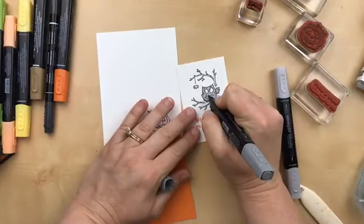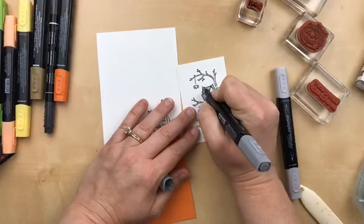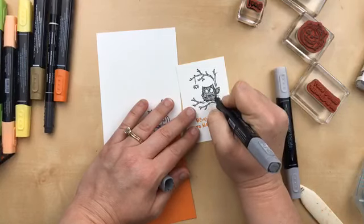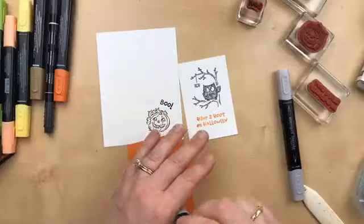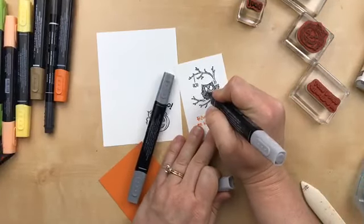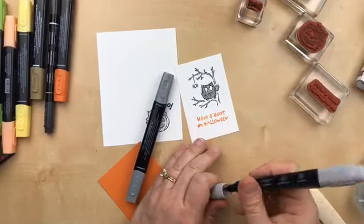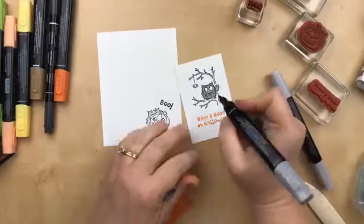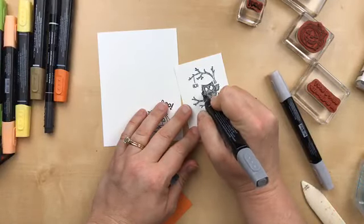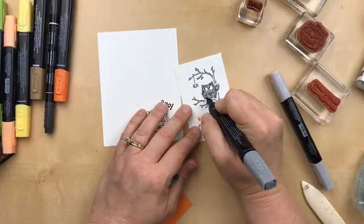Like it's going to blend in because there's already some color down. So I'm just kind of going over a little bit on the outside and some of the details. And then you can either leave it or you can go back and just add some more color over with the light to blend. Maybe that blends a little too much. You can always go back. The key with the Stampin' Blends and the alcohol markers is just layering your color until you get it just right.